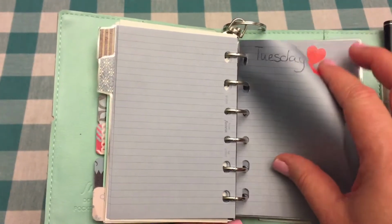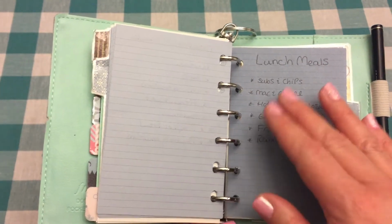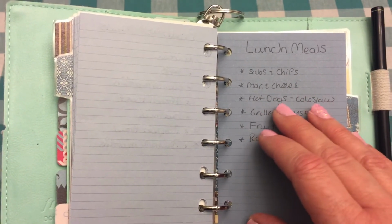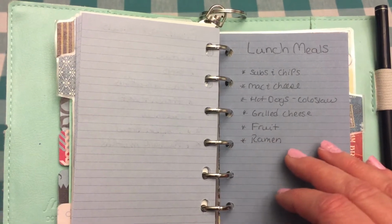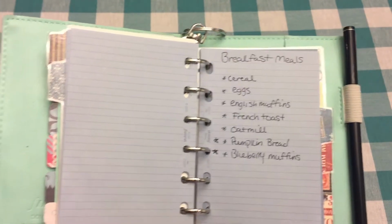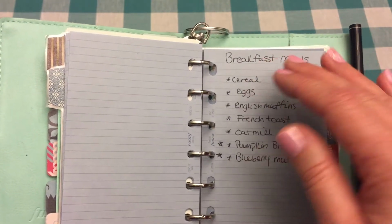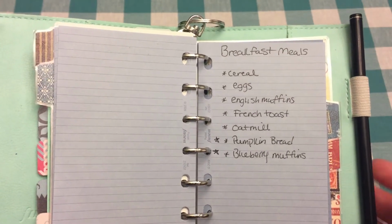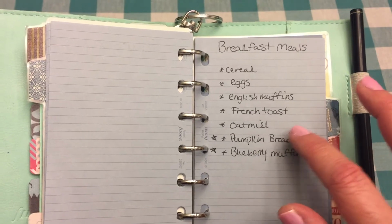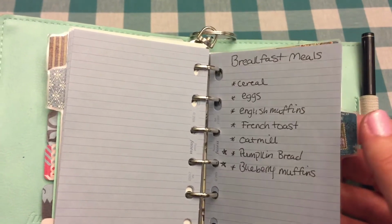Now lunches we'll just buy a bunch of different lunch food and people can just choose. Here's the lunch meals: subs and chips, mac and cheese, hot dogs and coleslaw, grilled cheese, fruit, ramen, and anything else that anybody can think of that they want for lunch. And I did a similar thing with breakfast meals because I'm not going to plan those out to a T. I'm just going to have in general cereal, eggs, English muffins, French toast, oatmeal, pumpkin bread, which I'm going to make ahead of time, blueberry muffins. Anyways, those are just some ideas.